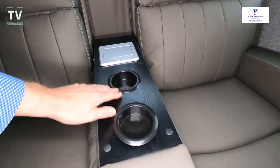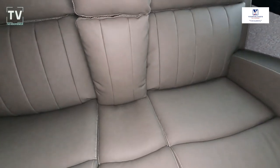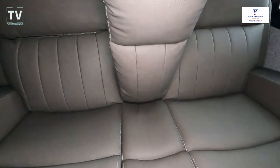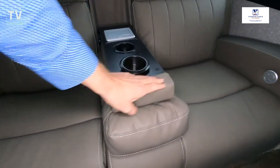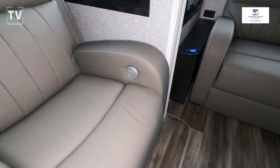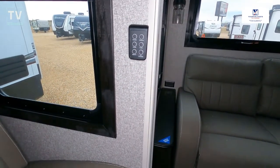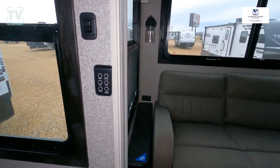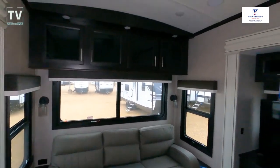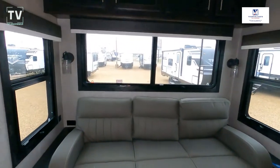Here's the theater size or style seating with a center armrest and the cup holders, and you can fold that up or fold that down. So just really nice amenities. Your controls for your theater seating. You also have a USB port, and the reason that's on the inside is because the chairs are up against the wall. You know, at home you've got room and you have the chairs spread out. Here we have them a little bit reduced seating area.